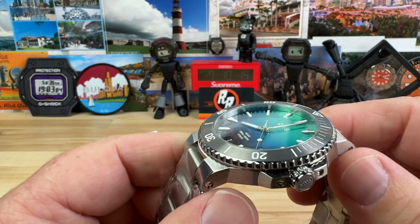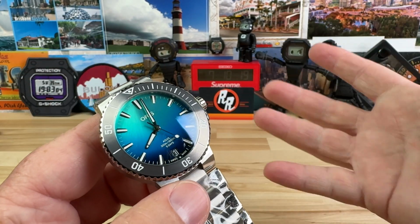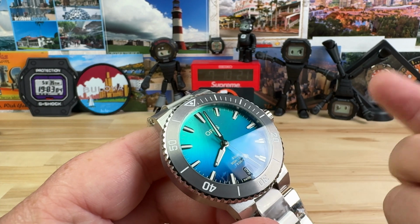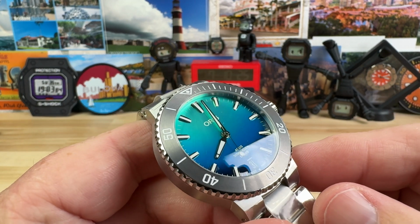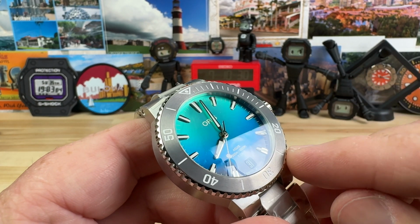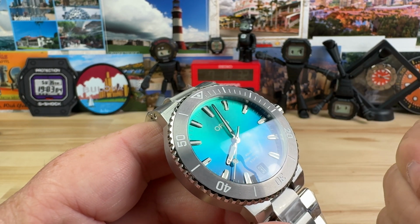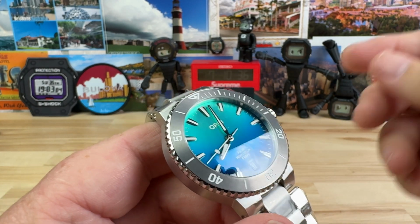This thing has a 300 meter water depth rating and has a power reserve of 5 days, 120 hours, and the accuracy beyond what most COSC specs would indicate at -3 to +5. This is the in-house movement. It's the caliber 400, and that inflates the price point, on top of the fact that it's a limited edition. We'll talk about that in a second.